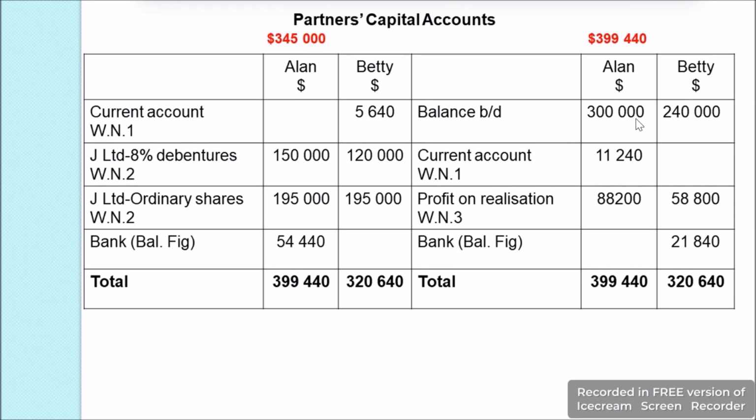Now for balancing, when we total the credit side of Alan's account, we add $300,000 plus $11,240 plus $88,200. We get the total as $399,440. On the debit side, we have $150,000 plus $195,000, which is $345,000. So here we have more, that is $399,440. If we subtract $345,000, we get the value as $54,440. It was mentioned that wherever there is a deficit, it will be paid by means of bank. So this will be bank and the balancing figure, which will be $54,440.